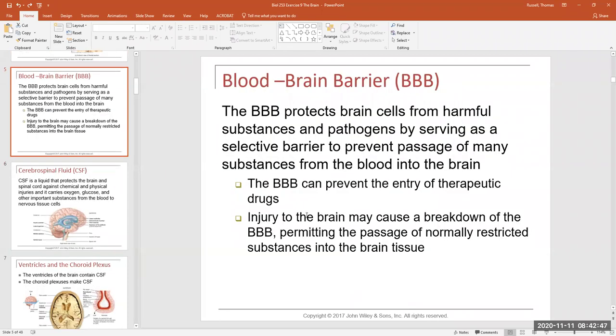Now, here's a little slide you can review. It talks about the blood-brain barrier that I mentioned earlier from our Engage manual. I did not put on here the astrocytes, though. The astrocytes are the cells in the brain that form the blood-brain barrier. And basically what they do is they surround the blood vessels that are in certain parts of the brain, or I should say around the brain.